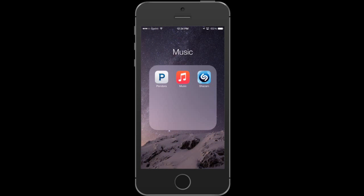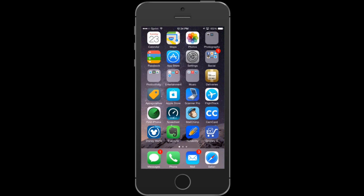In my music folder is Pandora, Music, and Shazam, although looking at it, I might kill Shazam because now it's integrated into Siri with iOS 8. So I don't know, we'll see if I end up keeping that app.